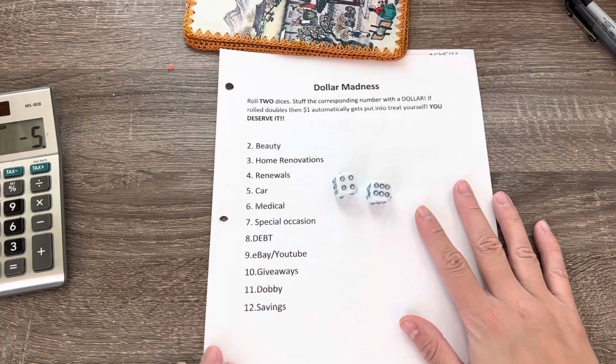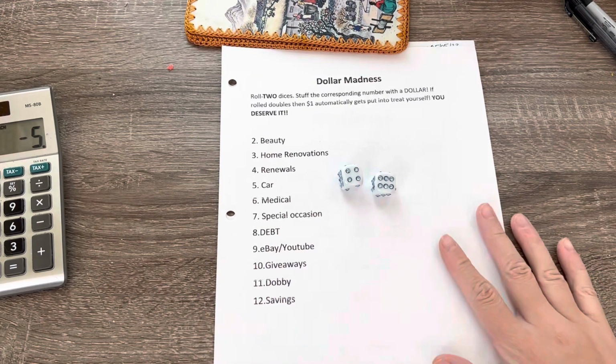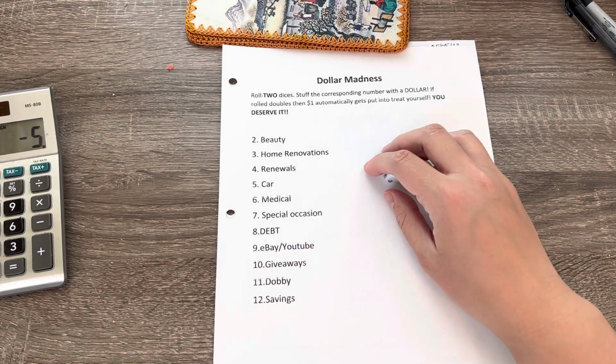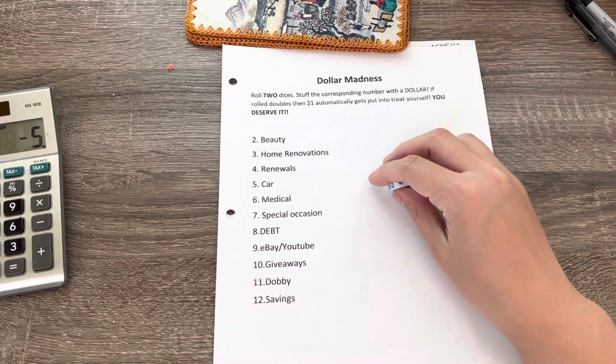All right, you guys, so that is it. We have stretched $30, $31 bills into different envelopes. Some got a lot of love and some did not get any love at all. But anyways, it is all good with me.